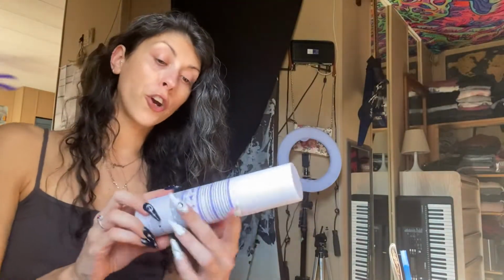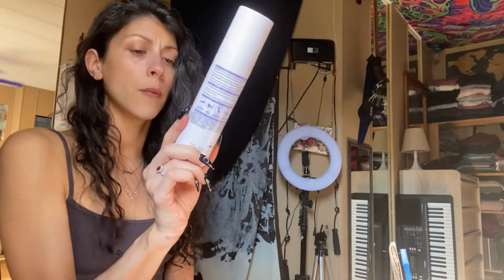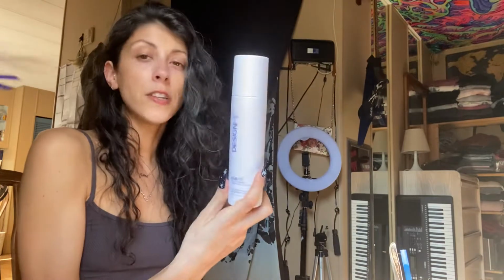The next one is for curly hair. So this is another Design Me product. It's called Fab Me. It's a leave-in treatment, I believe they call it. Yes, a leave-in treatment. So it's multi-benefits in one bottle. I love this stuff for curly. That's how I kind of zhuzh up my curls on day 2 and 3 if I'm wearing my hair curly for a consistent period of time.